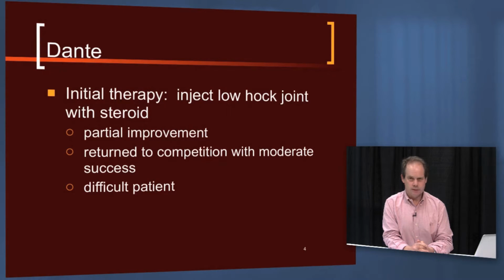What I would bring to your attention here, maybe the first thing I should have pointed out, is that the horse is a very difficult patient. When I say that, I mean he didn't want you to pick up his hind leg. He would try to kick at you. Although he's a good-natured horse, he made it very, very difficult to assess him.